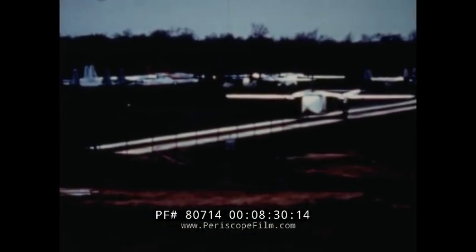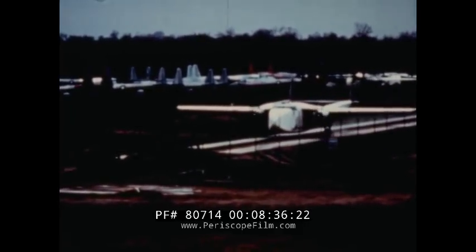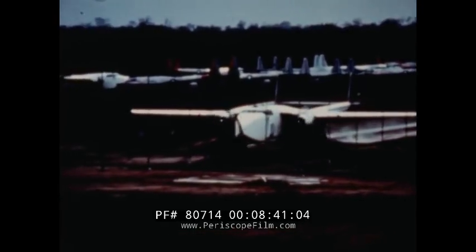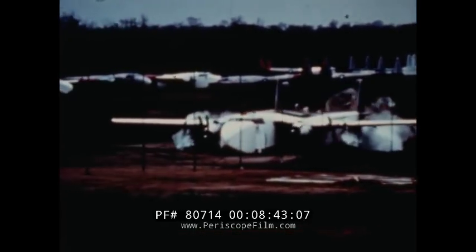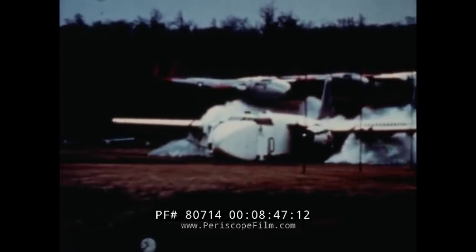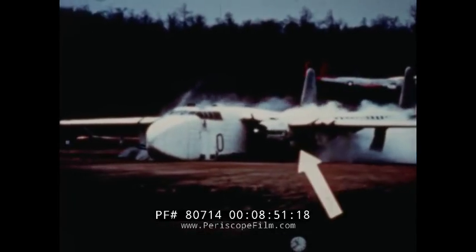Now let us observe this method of fuel movement to the engine tailpipe. The action here is reduced to 1/5 normal speed. Notice the flames at the tailpipe. Contact of the fuel mist with an exhaust flame occurs just as the airplane comes to a stop.